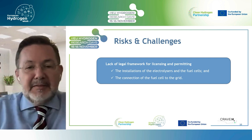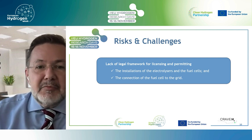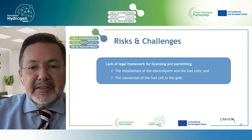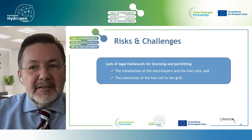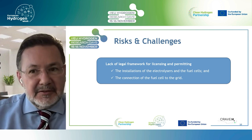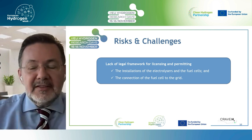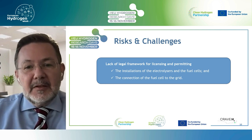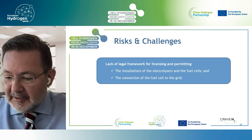Risks and challenges are seen. The main risks and challenges for the moment are seen in the lack of the legal framework for licensing and permitting for the electrolyzers and the fuel cells. I think this is a barrier common in many countries, and for Greece, we expect to have the national hydrogen strategy released very soon. And of course, the connection of the fuel cell to the grid, where we try to interface with the electricity distribution network.